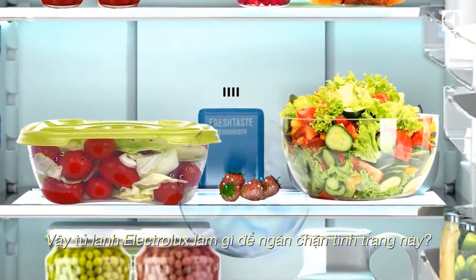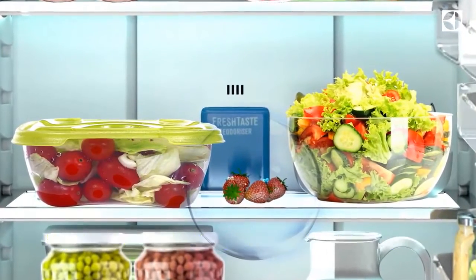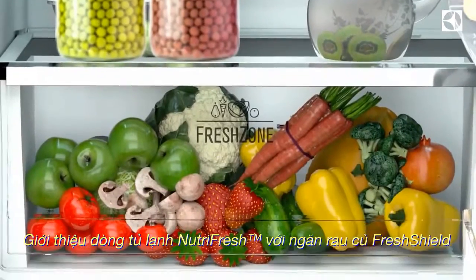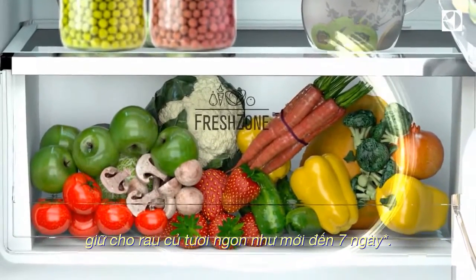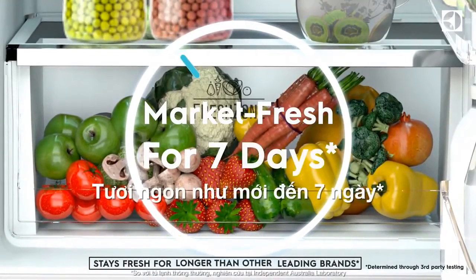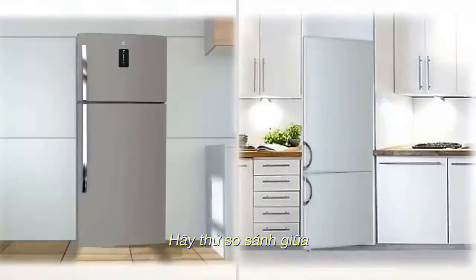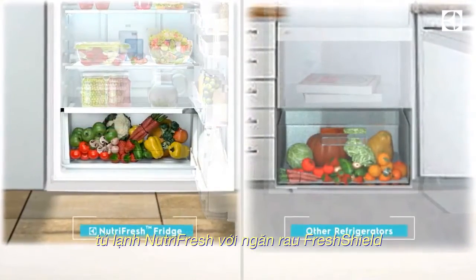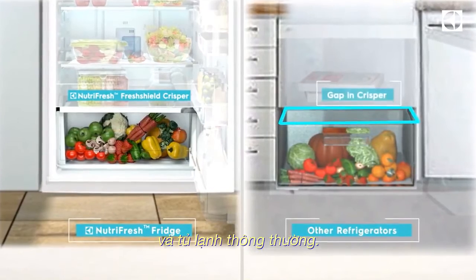Dry air inside a fridge makes the fruits and vegetables dry through loss of moisture. So how does Electrolux NutriFresh prevent this? Presenting the Electrolux NutriFresh with Fresh Shield Crisper. This keeps food market fresh for 7 days. How? Let's study a side-by-side comparison of the Electrolux NutriFresh with Fresh Shield Crisper and other refrigerators.